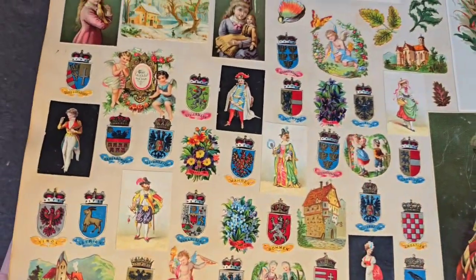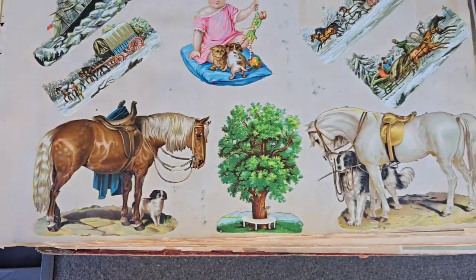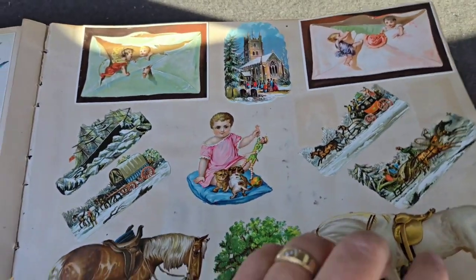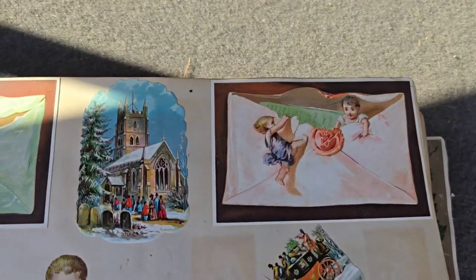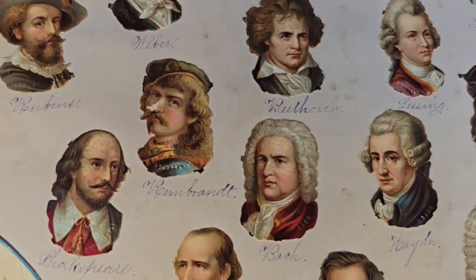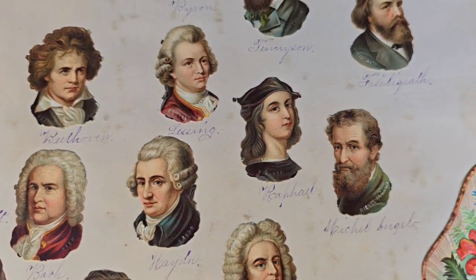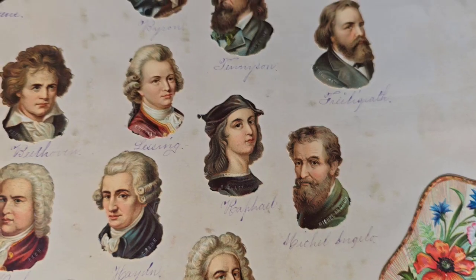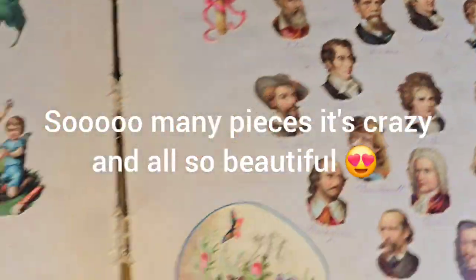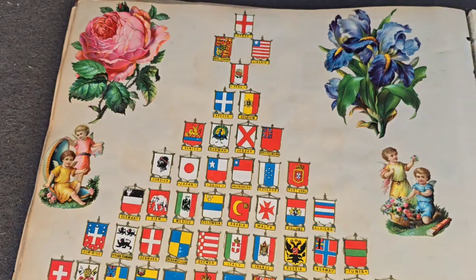Look at this. So here we go. You guys can hear kids in the background. Sorry about that. Somebody handwrote in there who each person was. Rembrandt, Bach, Haydn. That's kind of cool. And then these are all individuals, and somebody made this page.